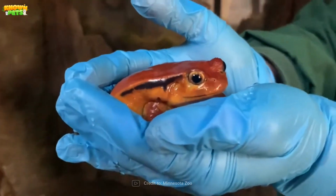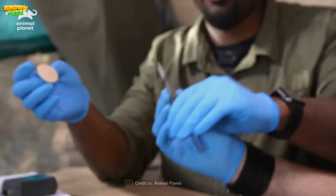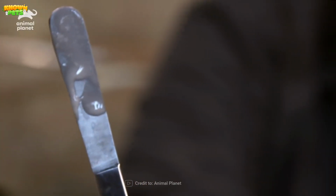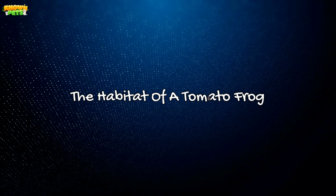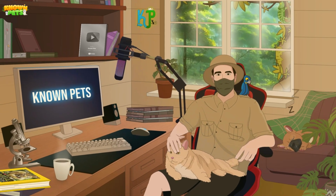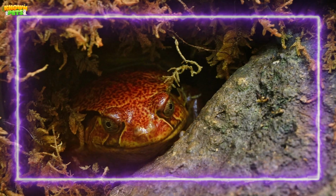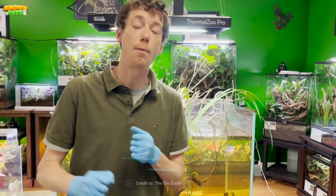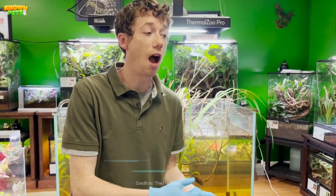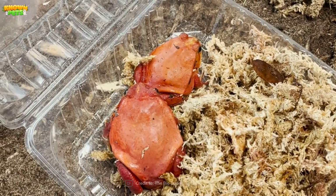If healthy, a frog will display a bright and vibrant coloring, will have clear eyes, and will not secrete toxic mucus through its skin. The habitat of a tomato frog. Since tomato frogs come from the tropical and subtropical regions of Madagascar, they survive best in swamps, rainforests, and marshes. But that doesn't mean that setting up a suitable environment is hard for owners. In fact, it is because it is simple that these frogs are great for beginners.